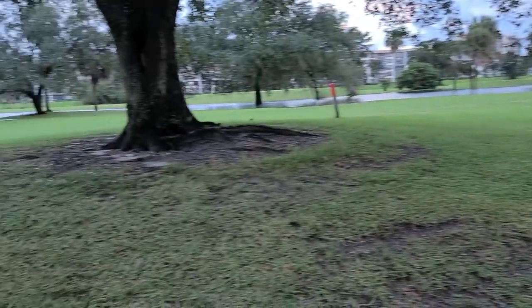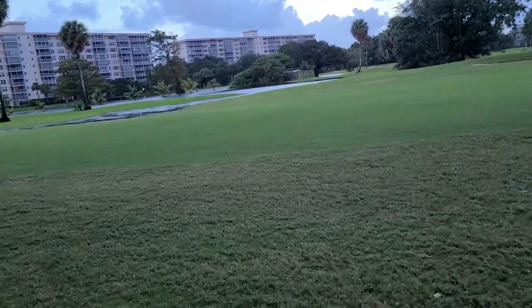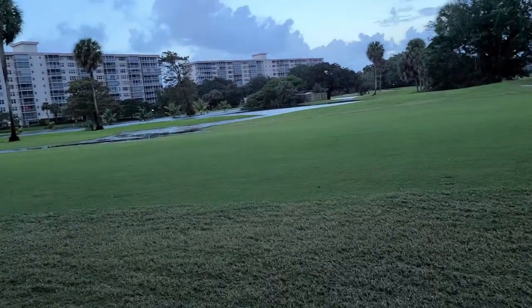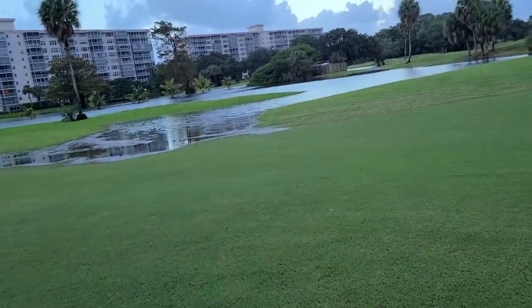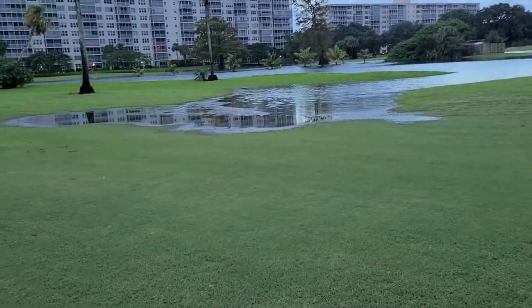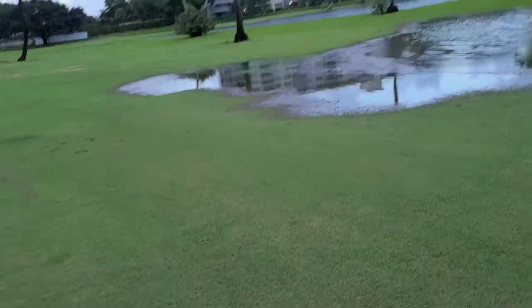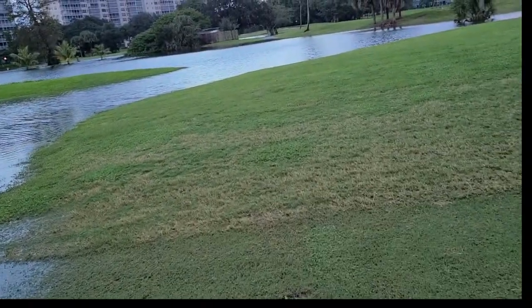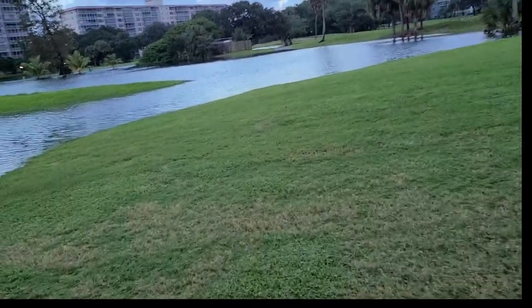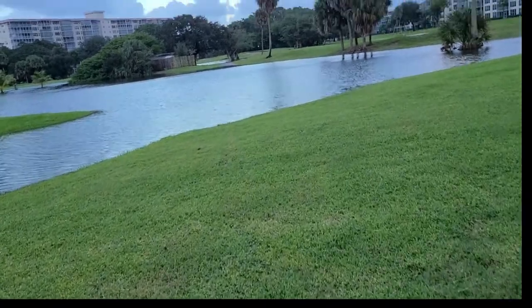But more amazingly, let me show you something else now. Look at this. Now, look at that. This is a lake extension. So, this is our normal lake, just the front.